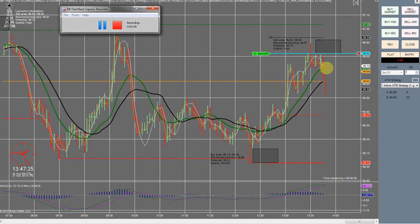So we missed that one, and I doubt it's gonna, like I said, same thing it did down here. It had a nice move up and never came back down, and here we're seeing the same nice move down, and I can't see it coming all the way back up here. So we'll wait and see what happens.